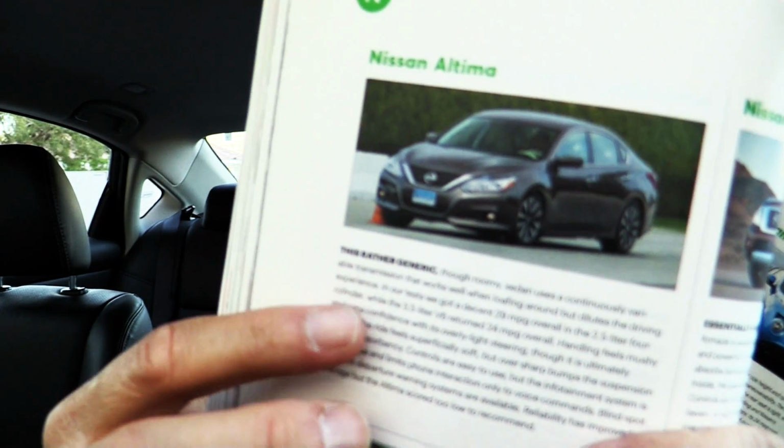What I like about them is they give you a little blurb here. So let's read a little bit about it. "This rather generic though roomy sedan uses a continuously variable transmission that works well when loafing around but dilutes the driving experience. In our road test, we got a decent 29 miles per gallon overall on the 2.5 liter 4-cylinder, while the 3.5 liter V6 returned 24 mpg." That's what I'm in today. "Handling feels mushy and saps confidence with its overly light steering." There you go. They corroborated what I'm talking about. I'm feeling kind of smart again.